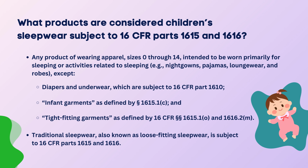Examples of these types of garments include nightgowns, bathrobes, and loungewear garments. You can find additional information about testing protocols in CPSC's Laboratory Test Manual for 16 CFR Parts 1615 and 1616, and CPSC Staff's Sleepwear Policy and Loungewear Position Letter on CPSC's Children's Sleepwear Business Guidance page. For more information about children's diaper requirements, watch our animated video on the topic at the link listed on screen in the top right corner.